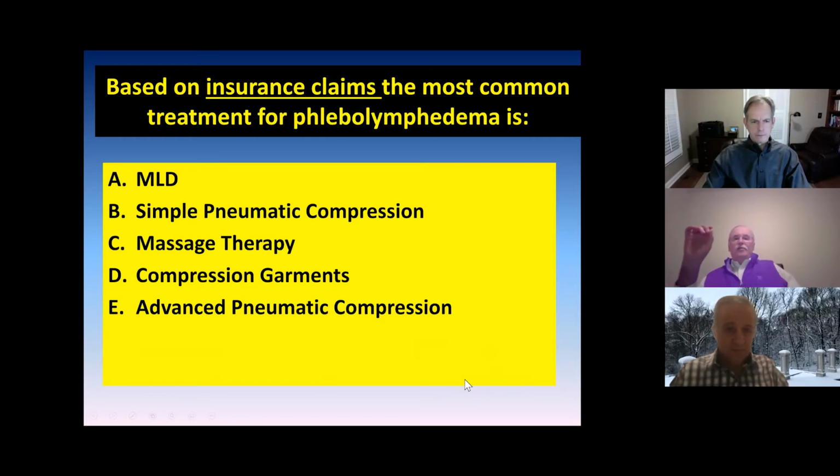The next question, again based on insurance claims: the most common treatment for phlebolymphedema directed at the lymphatic component is, again, manual lymphatic drainage, simple pneumatic compression, massage therapy, compression garments, or advanced pneumatic compression. Go ahead and put in your vote. So, Steve, would you expect a difference in what type of therapy between overall lymphedema and phlebolymphedema? Should there be a difference? Yeah, I would expect a difference, especially when you're talking about a disorder with not always, but primarily a distal venous lymphatic hypertension versus possibly cancer associated where it's more proximally located. So yeah, I would expect a difference.